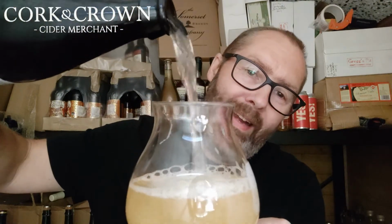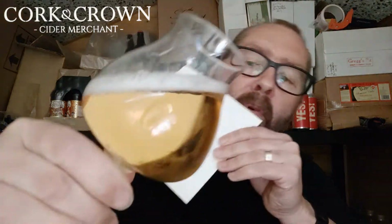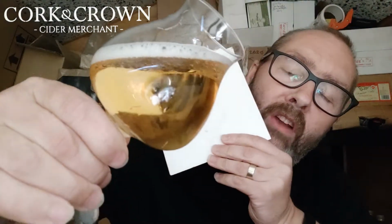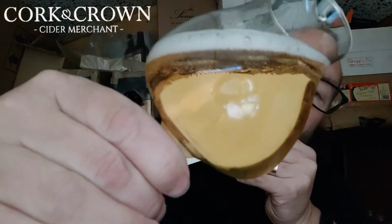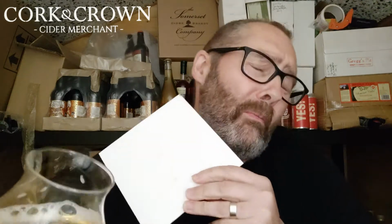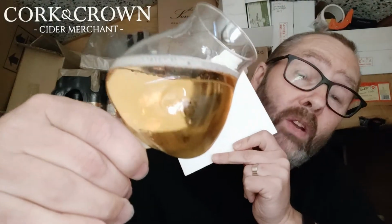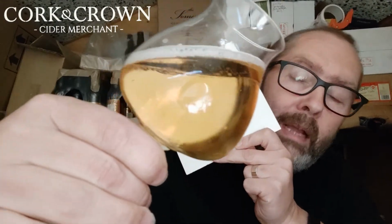So there we go. Quite light in colour, actually. It's got some colour to it, but they've watered it down a bit to get it down to 4.9, one assumes. If they're not using colourings, then that is going to make it lighter in colour. Normally you'd expect them to ferment out to about 6.5ish. So they've dropped the alcohol by about 1.6% probably. That's a relatively large proportion of water you've got to add to do that, assuming that's what they've done, but I'm going to assume that.